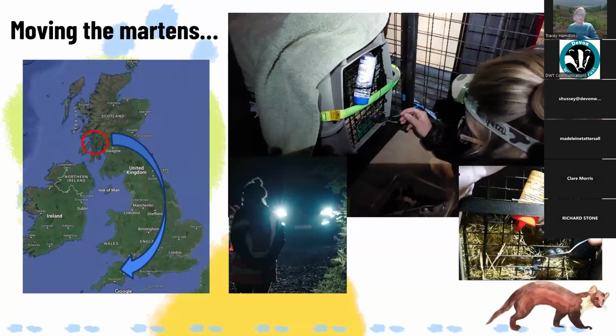So that's part of our monitoring work, to be able to track them, which I'll talk about in a minute. So quite a lot of work just making sure that we've got the best animals, that are really healthy and really up to making quite a long journey down to Devon. So that journey took place overnight.